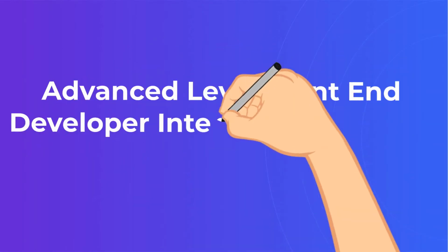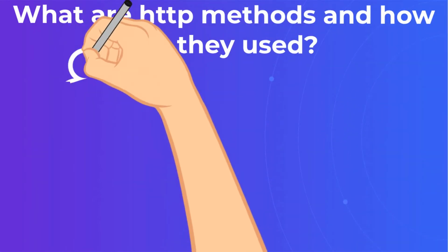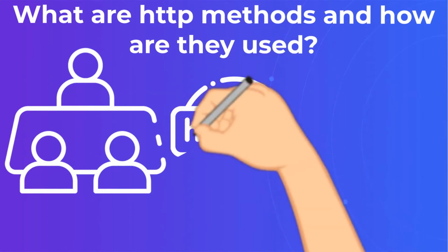Advanced level front-end developer interview questions, more than 4 years of experience. What are HTTP methods and how are they used? Take note that these are 2 front-end interview questions fused into one. Pay attention to how the candidate answers each part.